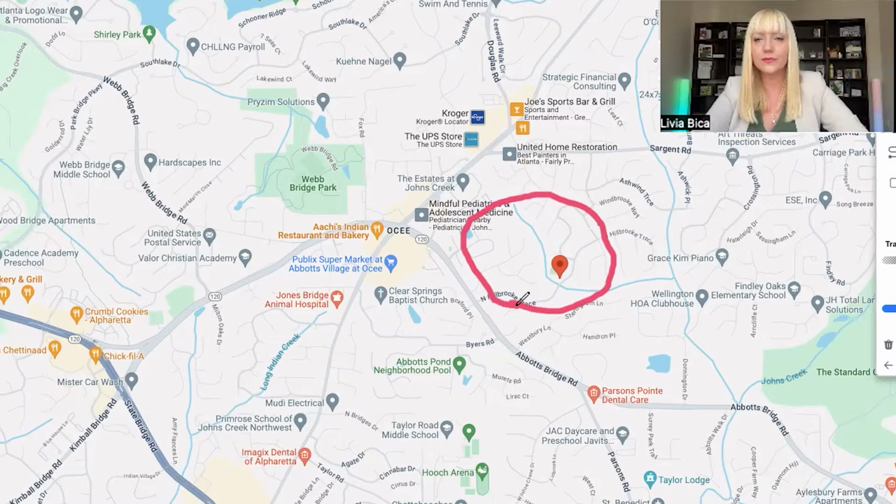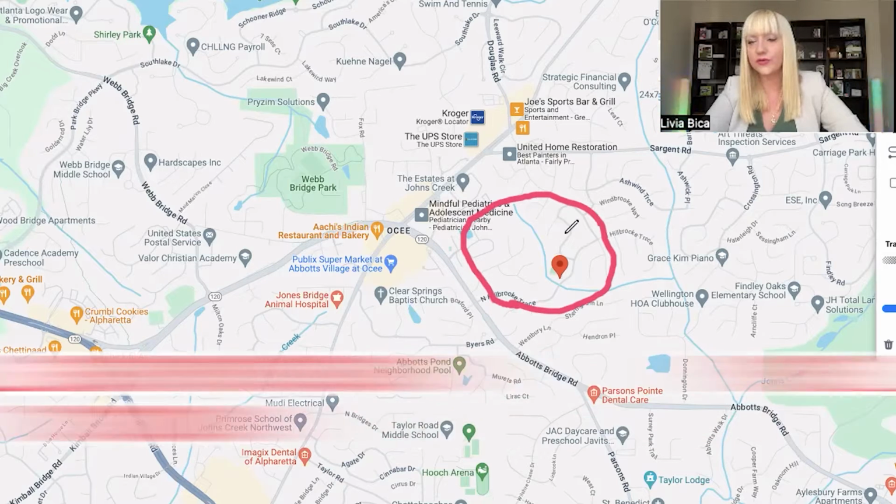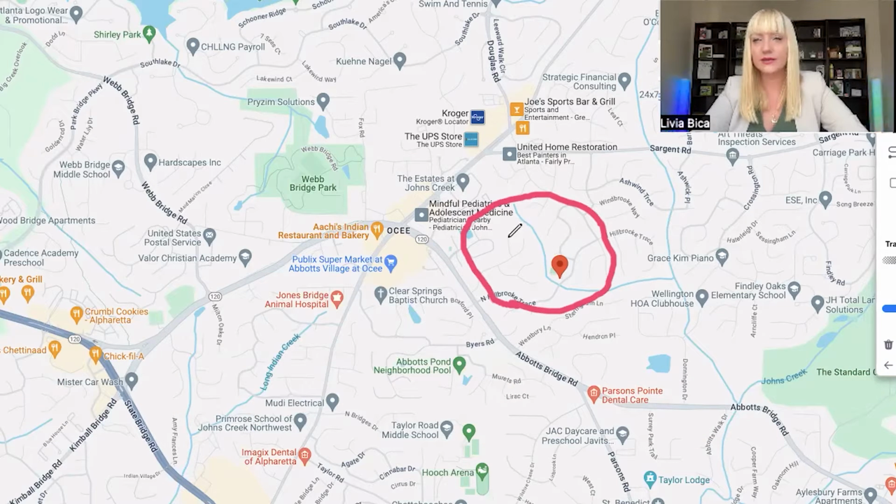Homes are usually selling between 575 to 700,000 in the Hillbrooke subdivision. We actually showed a few homes to some of my clients the past few months, and they love them. Some of these homes are built in the 80s and 90s, but they are upgraded inside and they look very, very good. So for those of you that are looking for an older subdivision, maybe you like the old construction, Hillbrooke is one of them, and the amenities that they have are unbelievable. So let's go check out Hillbrooke, and we're also going to look at the amenities.